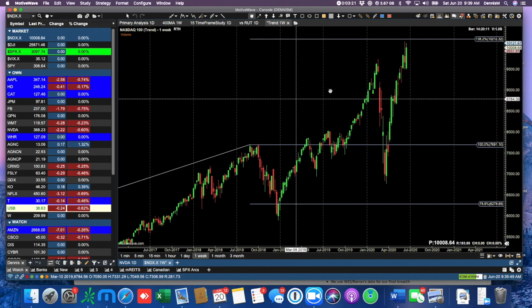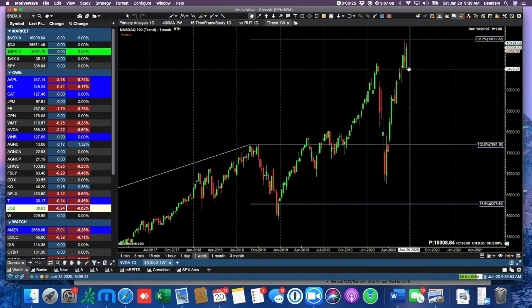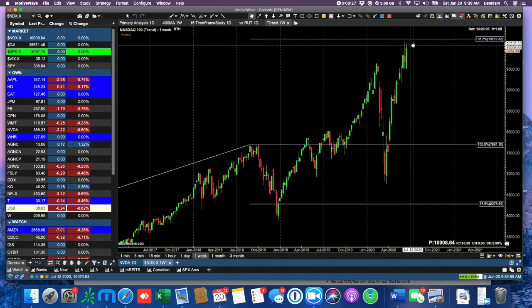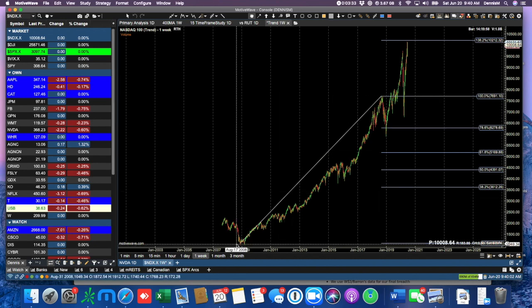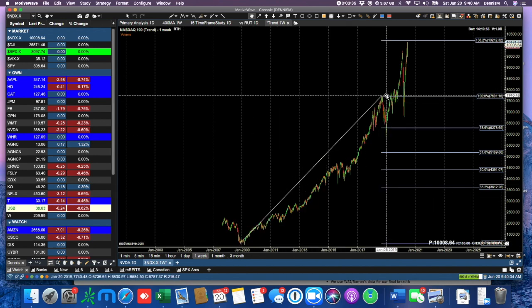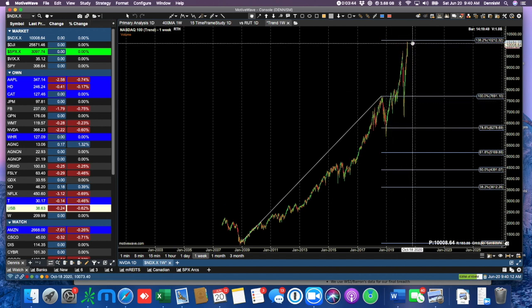Nasdaq had a great week, finished higher than the week before, finished on a high note, very close to its high, just stopped short of this 138.2% of a Fibonacci that started in 2008 and peaked in September of 2018, pulled back to 78.6, and now topped out at 138.2%.